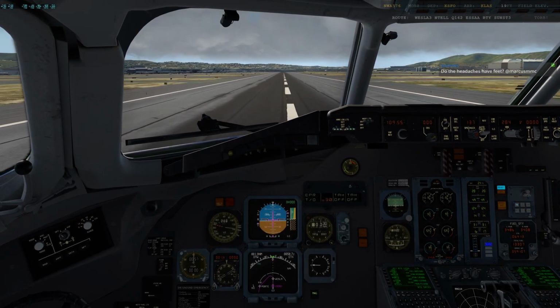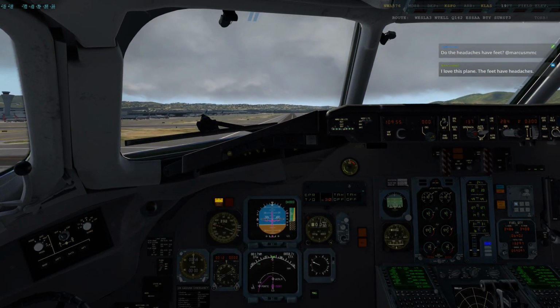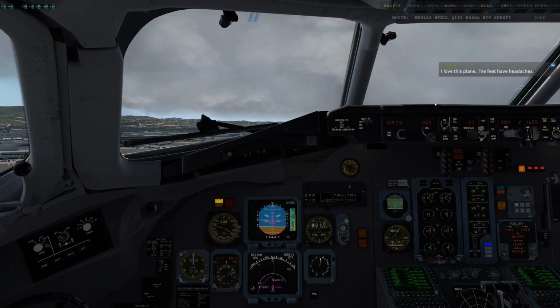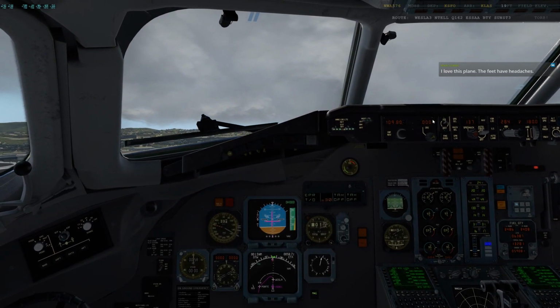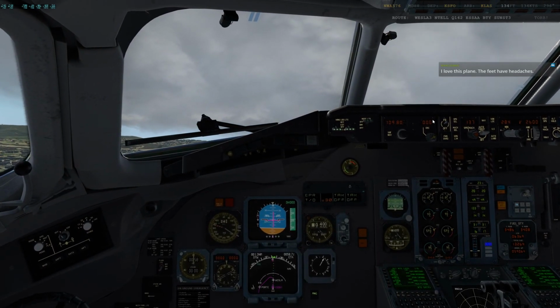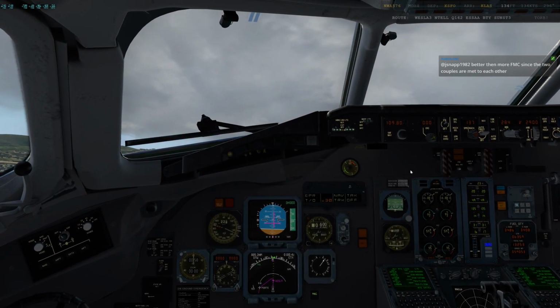Rotate. Right gear's coming up. We had a frequency in there before that was being indicated. Airway through 400. Nav's being dialed in.